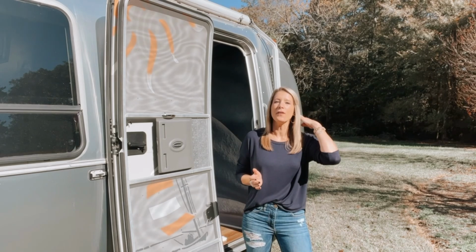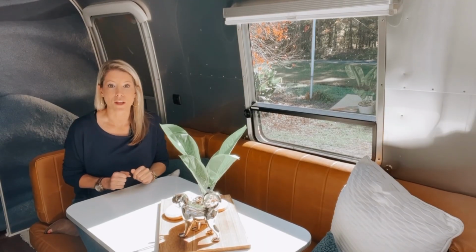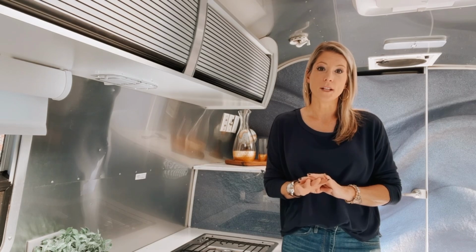It's our 22-foot 2012 shades. They tuck in really nicely up at the top when you're not using them. 22 FB, so a little tiny Bambi. Also something that is going to what Airstreams that we do have available at any given time.